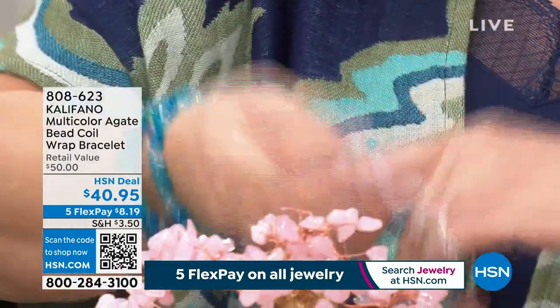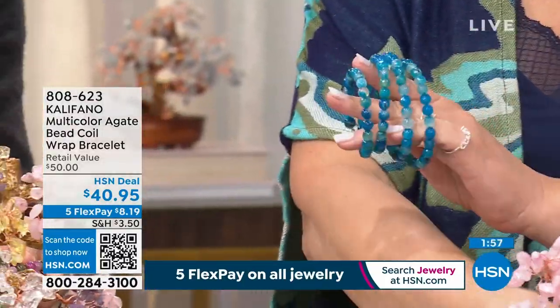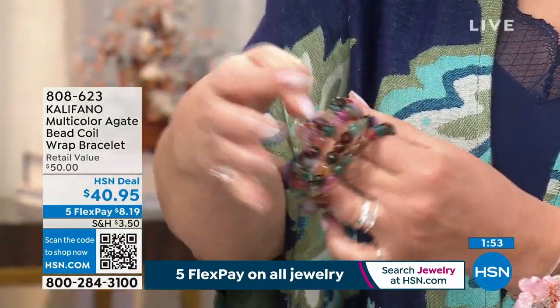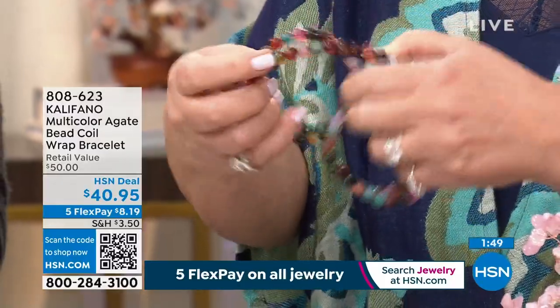I'll just show you how this works. It's a coil, and it just wraps right around your wrist. So it's really easy on, easy off. And then we also have it in this multicolor. I love it. It's so gorgeous. By the way, these are a customer pick on hsn.com.